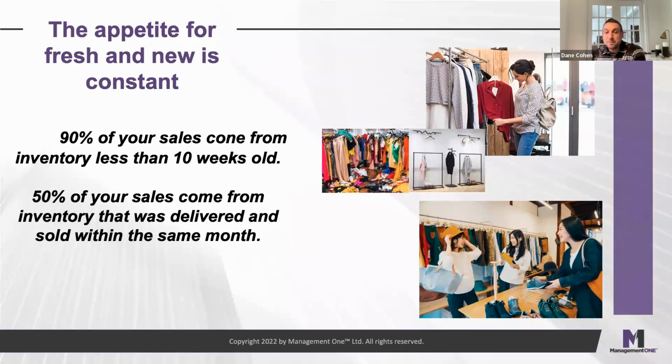89 to 90% of your sales, it's coming from inventory that's landed within 10 weeks. And half of your business is coming from goods that landed within that same month. So when we talk about front-loading your merchandise and how it could be impacting your business, we want to start looking at how can we start parsing out deliveries over the course of month to month, right? How can we get some fresh goods so that people visiting your shop are seeing new deliveries, are seeing stuff that's re-merchandised, are seeing freshness in your assortment that they can get excited about?